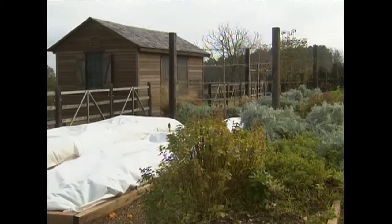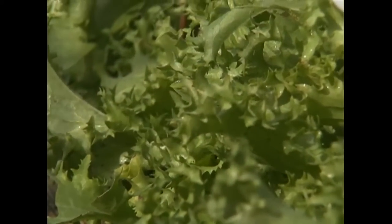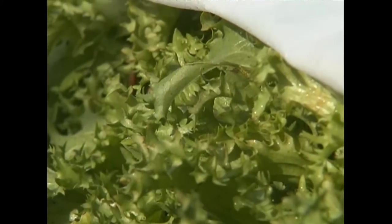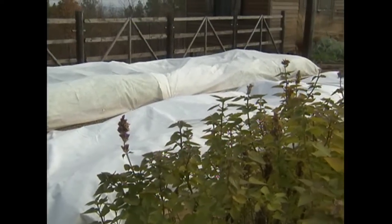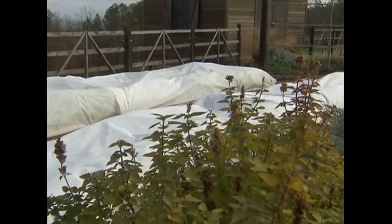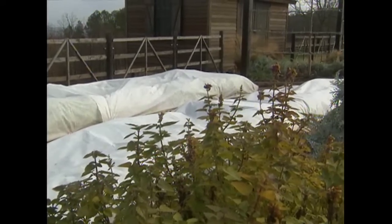Absolutely, and you talked about frost protection, and it's ideal for that, but this is a product that's really great for growth enhancement. It creates a greenhouse effect, a warming effect that stimulates plant growth. So late in the fall, early in the spring, again, the results speak for themselves.